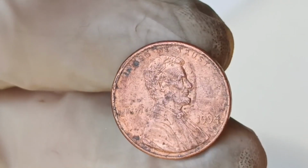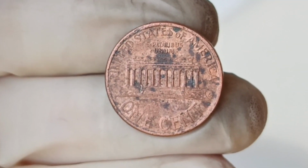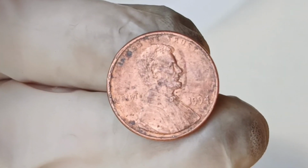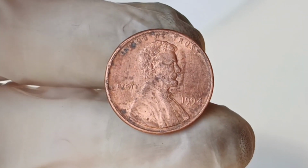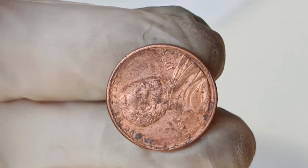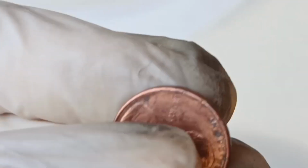penny. The 1994 penny with the extreme off-center error is a piece of U.S. Mint history. Not only is it a rare minting flaw, but it's also a coin that was produced during a time when the penny was coming under scrutiny. These kinds of error coins are highly sought after by serious collectors because they represent both the history and the rarity of US currency. So, how much could a 1994 off-center penny with an extreme error be worth?